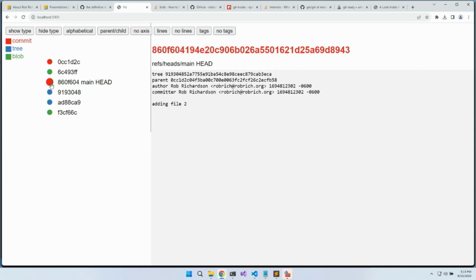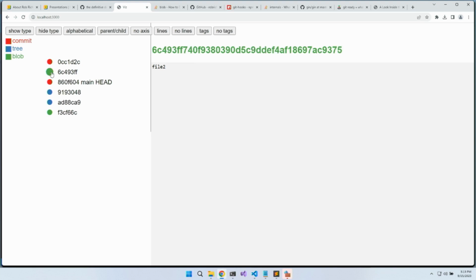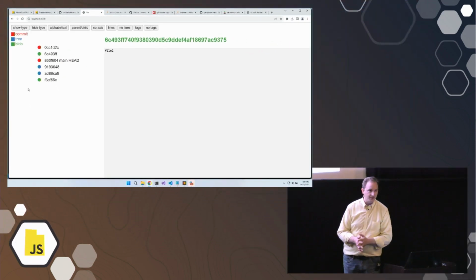So here's that commit, and it references this tree, which happens to have two files in it. And here's the two files. Here's file 1, and here's file 2. That's kind of fun. We can now kind of cruise through our repository looking for interesting things. So when we look for things like, well, what's a really big commit?